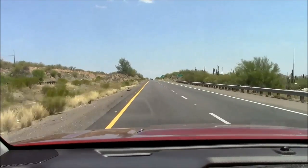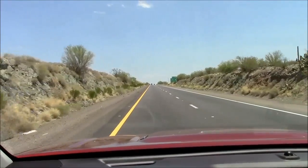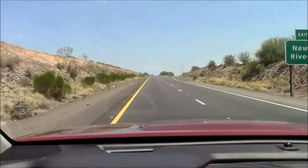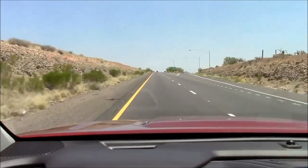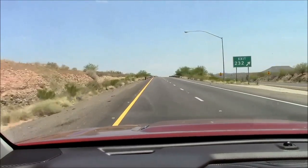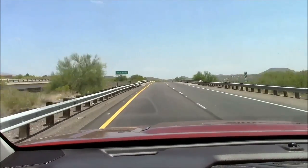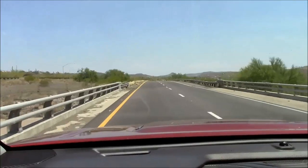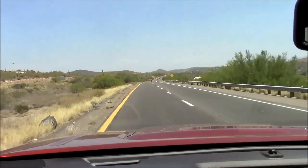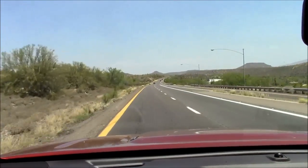The diesel Colorado is an excellent highway vehicle. The ride is very smooth, at least with the suspension configuration they gave me. And the wind noise is very low. Although you are hearing wind noise on the audio because I have the air conditioning full blast. It's 110 degrees outside, and I want to stay cool. But aside from the air conditioning, this is a very quiet vehicle and comfortable too. And you don't hear that engine at all. They did a good job of quieting it down.